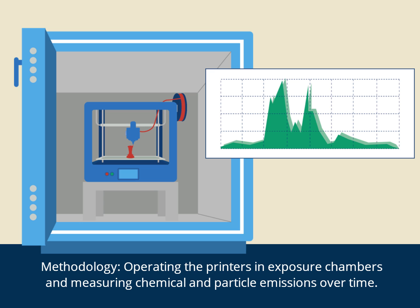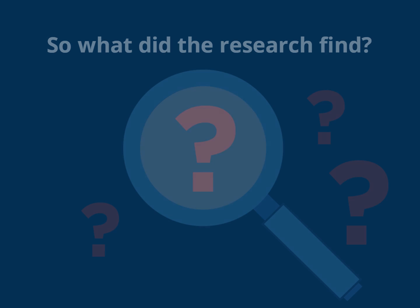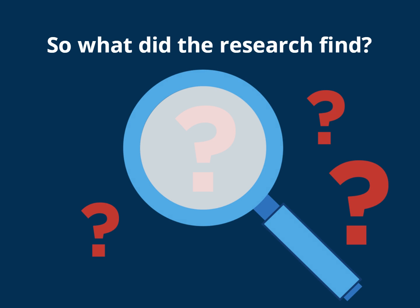This data was then used to create a standard measurement method and define exposure models to predict human exposure levels to the particles and chemicals. So, what did the research find?